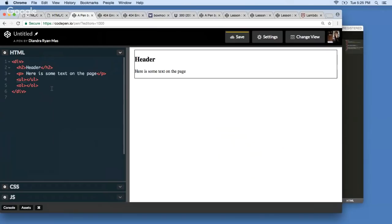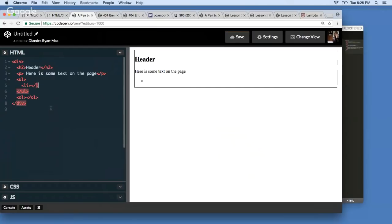So we start off with the unordered list. So we start off with the UL tag, but then we need a second tag inside of this to actually create our list items. So LI stands for list items.